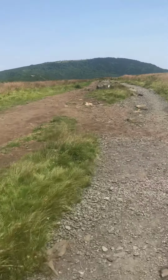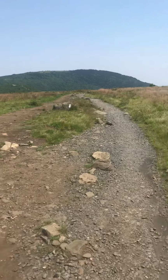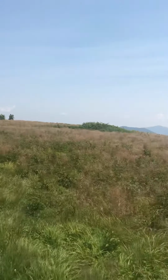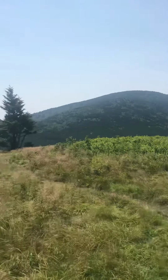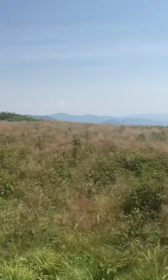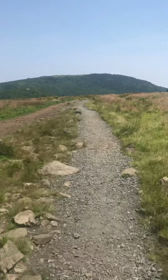I mean, it takes people anywhere between 3 to 6 months or even a year to do this trail. Oh my goodness. So beautiful. Oh man.